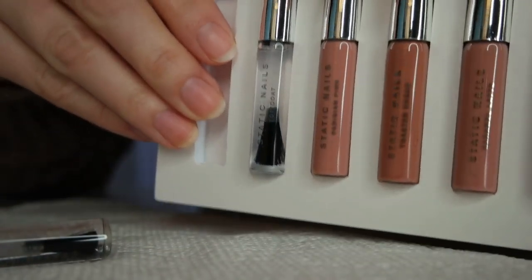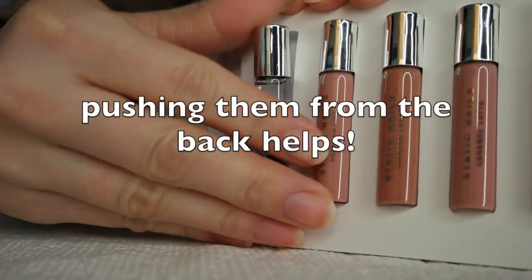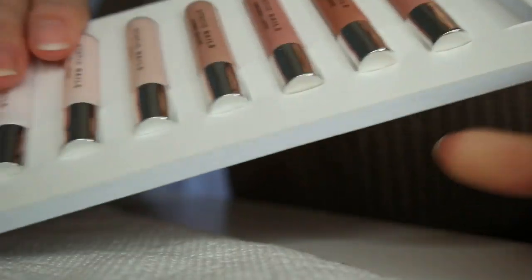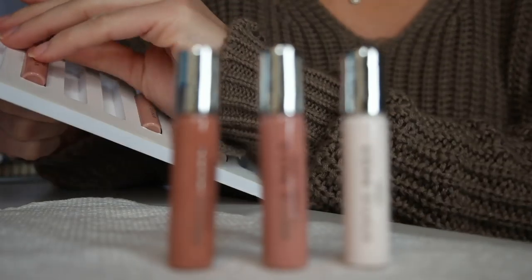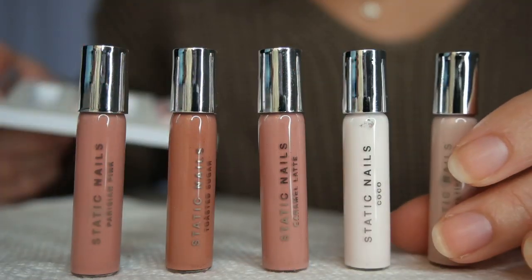I'm going to pop out the primer and top coat. They're definitely a little difficult to remove. I'm setting aside the 5 full coverage polishes: Cocoa, Caramel Latte, Toasted Sugar, Parisian Pink, and Fetish.